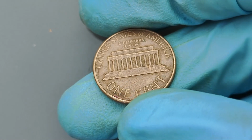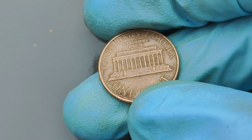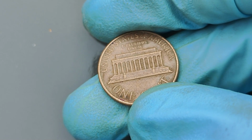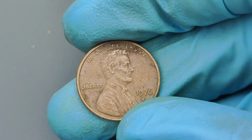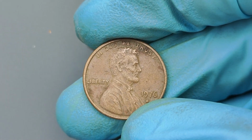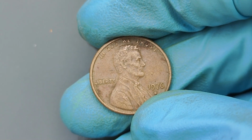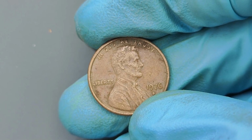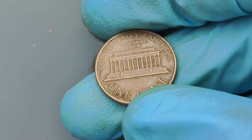One of the most famous and valuable errors is the double die obverse, where the details of Lincoln's portrait or the words, "In God We Trust," appear doubled. If you spot this on your penny, don't scream just yet, but you might want to sit down. Some of these have sold for hundreds of thousands of dollars at auctions. And if you think that's crazy, wait until I tell you about the ones that have gone for millions.